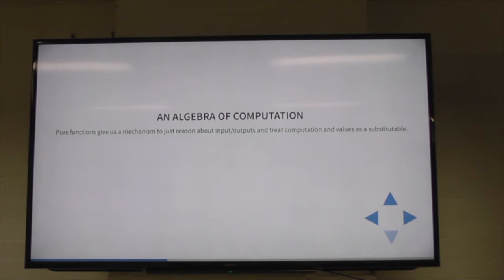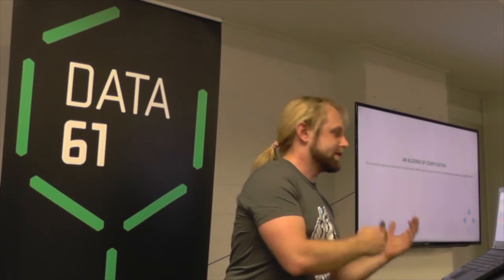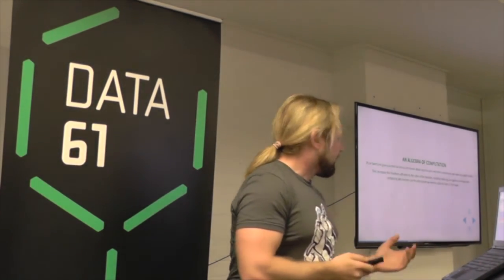So we really want to get to this point where, instead of thinking of things as statements and imperative things, we want to think of things as an algebra of computation. We just want to think of these pure functions that just take inputs and just take outputs, and that's the only context that I have to think of. The output values of those functions are completely substitutable compared to calling the function itself. Because this gives the caller lots of freedoms.